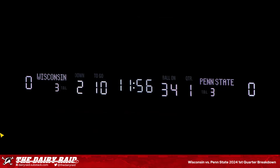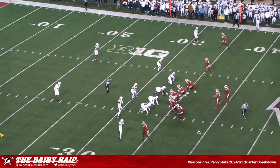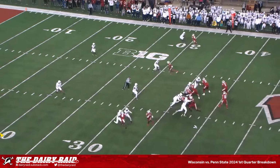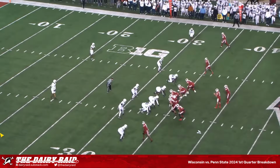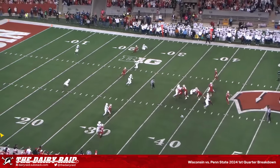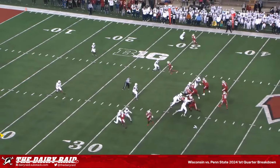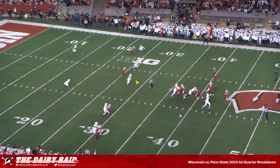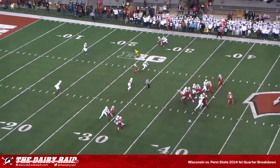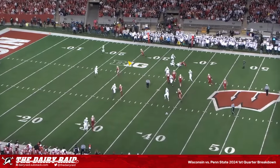2nd and 10. All right, 2 by 2. 11 personnel. Curls, the flat, delay, bubble, and curl. First curl, sitting between two defenders. We don't like that. Second curl, our corner's playing under. Not really space to throw it, so the option is to hit the check down.